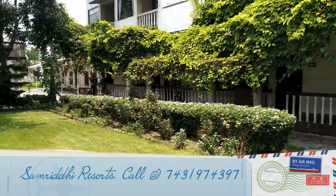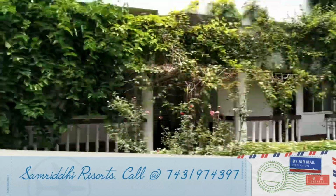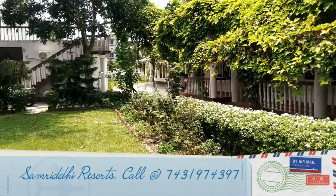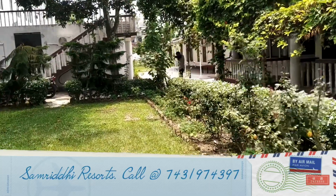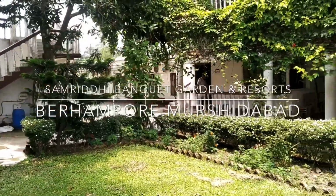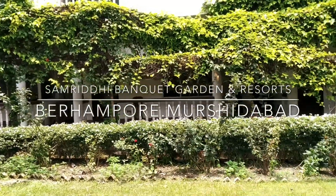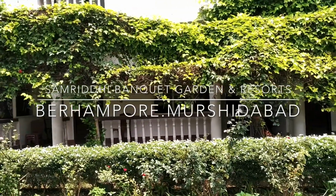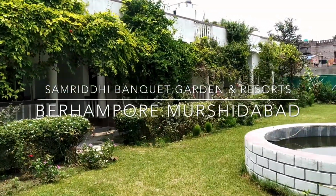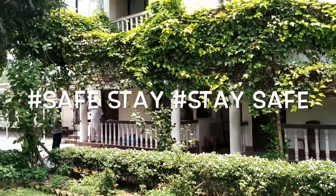There's a lot of green. We all know that green kills germs. A lot of good oxygen out here. There is no pollution, so we can keep a safe distance. We have also taken other precautions like hand sanitization and temperature checks for all our guests. Our first preference is for you to stay at home, but people who have to come out for work should at least stay in a place which is taking all the precautions, adhering to all the norms of the government and the hotel associations. So we follow all the norms of a 5-star hotel. Though we are not saying we're a 5-star hotel, for us the priority is a safe stay.